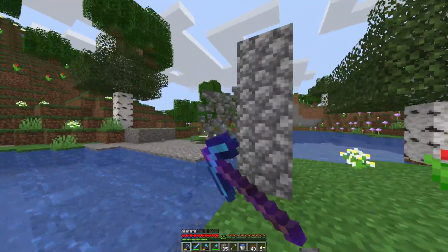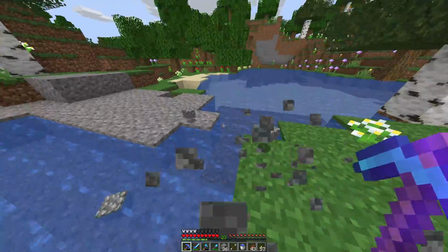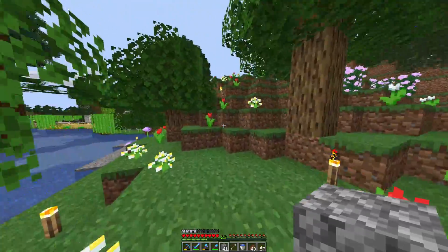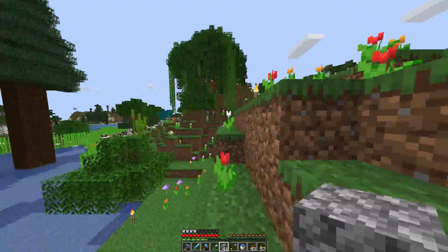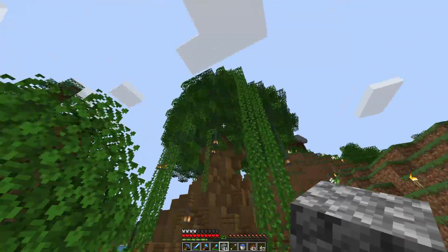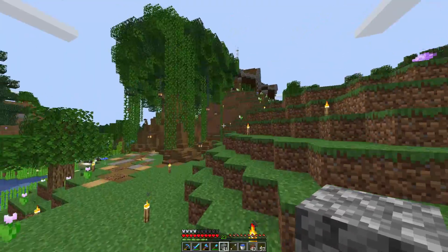Probably not that much. That's a little dramatic, but I want the water level to be below the ground here, which means I'm gonna need a lot of blocks. So we might not get done with it today, but I want to show you guys kind of what I'm thinking of. The tree, oh yeah, let's do a little quick update on the tree.